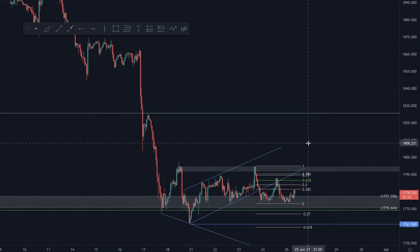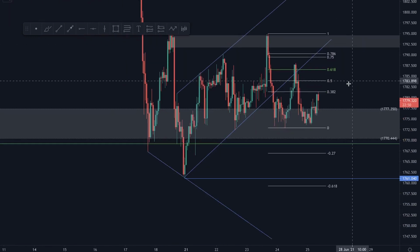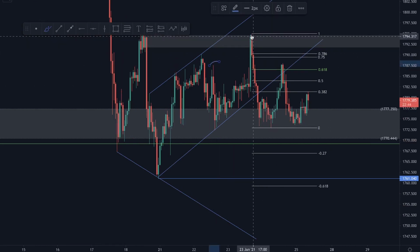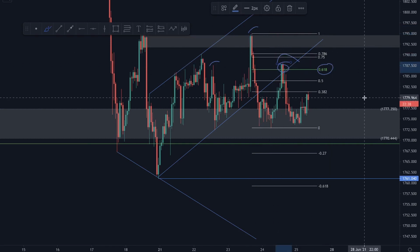And gold, what an absolute beauty. Gave this beautiful setup yesterday, which I did mention. So if you haven't watched yesterday's video, make sure to check it out. I did discuss that we had the left shoulder, the head, and then the right shoulder at the 618 trendline retest. Such an easy setup to take. Yeah, got a lot of screenshots through Instagram of people taking this setup. So yeah, really glad if you did.